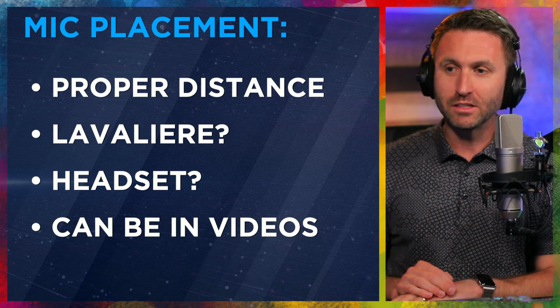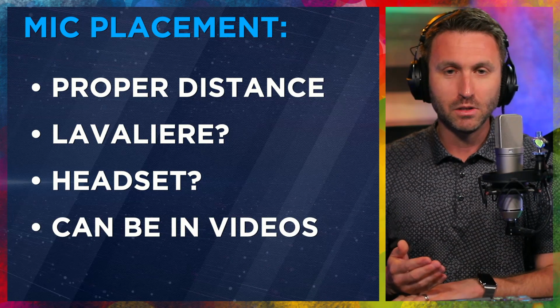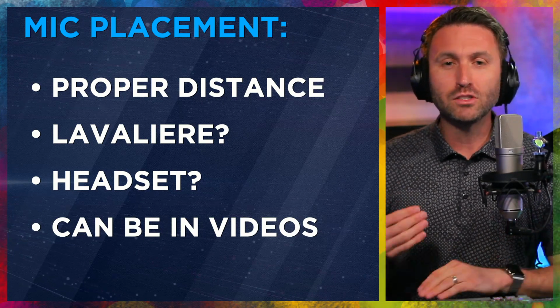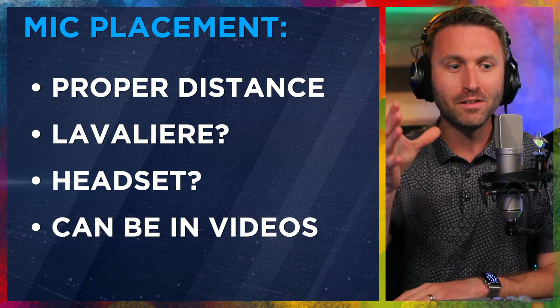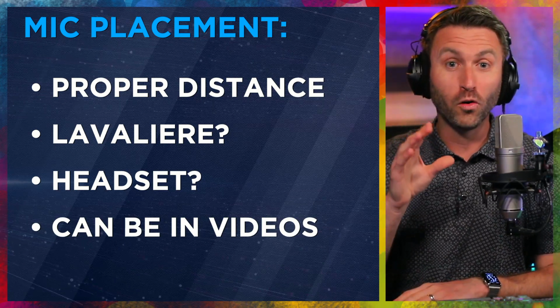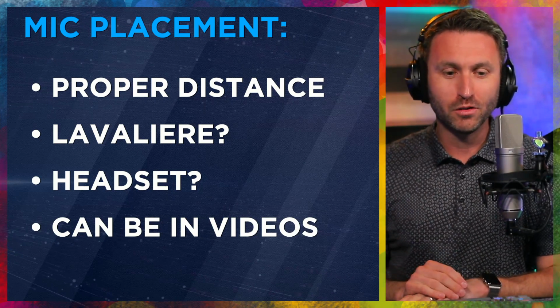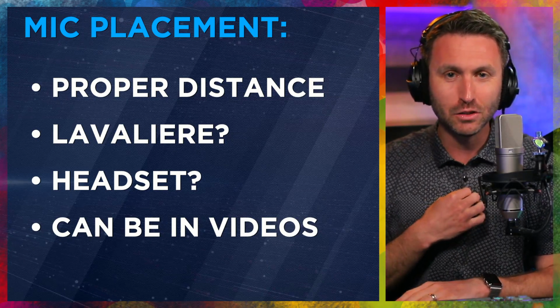Let me also suggest using a lavalier mic. This is the cheaper option. A lot of these can be USB connected straight into your computer, but the option of using an external mic versus using an on-camera or on-laptop microphone, you can enhance the audio quality of your product, your presentation, simply by using a microphone that is connected to you.